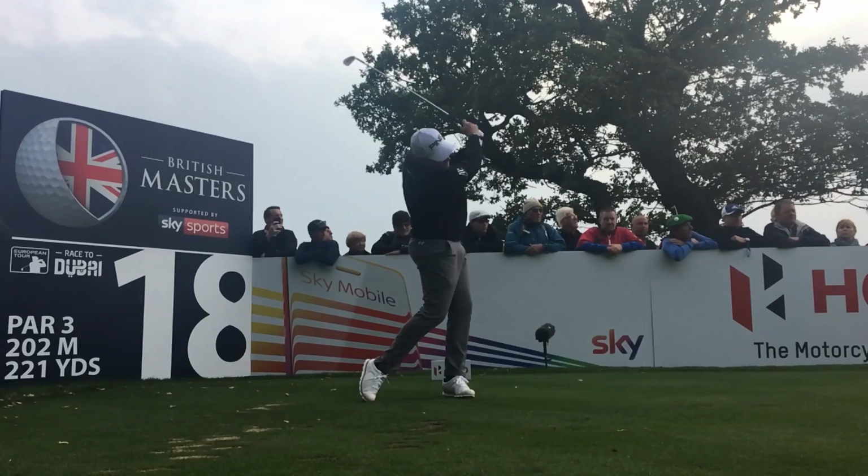I think you'd struggle to beat the quality of this field apart from in the majors or perhaps the WGCs, which says a lot for the British Masters as an event, and it's great for the European Tour. Apart from the Open Championship, we don't really get an event of this calibre in Europe, and certainly not in the British Isles, so it's great to see.